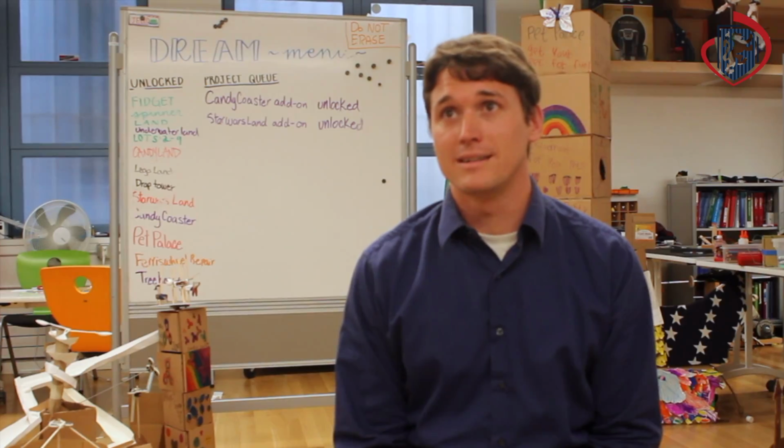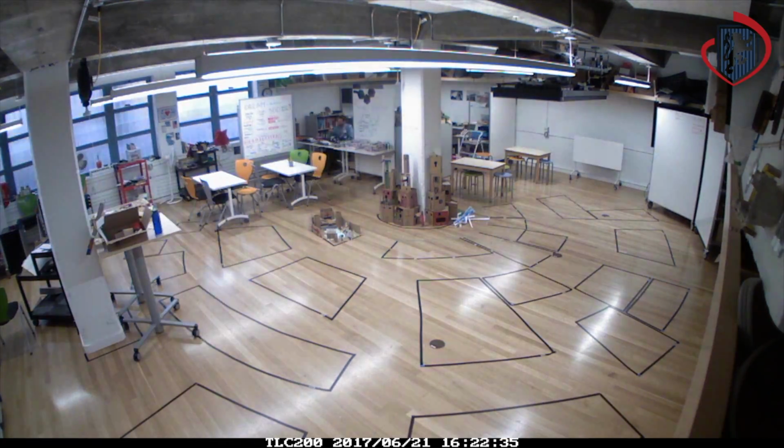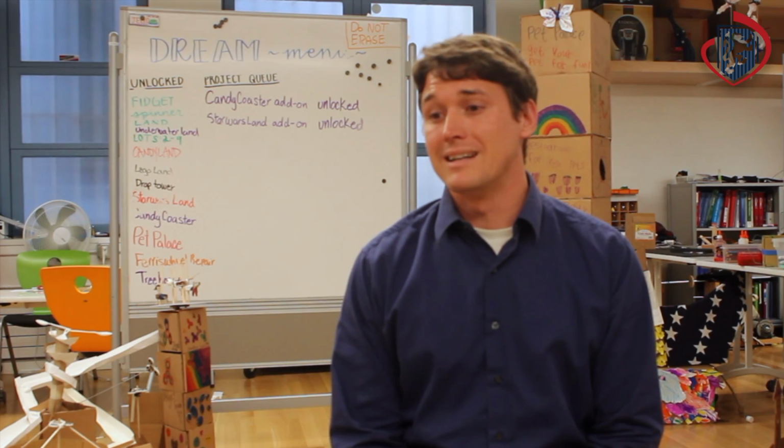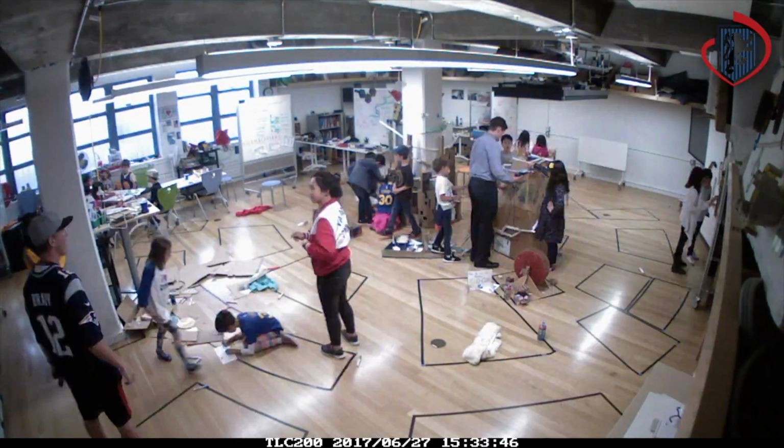And here in the Spark Studio, I have the design and innovation part of the summer camp. This year's iteration, we decided to build a theme park, which, working with the kids, we ended up dubbing the Spark Park.